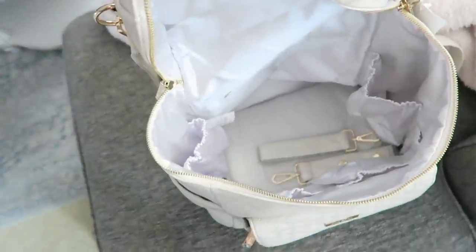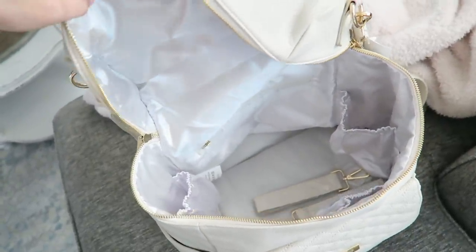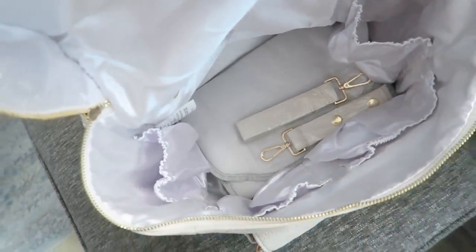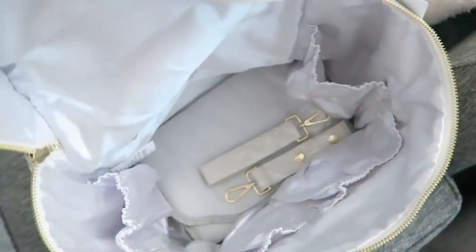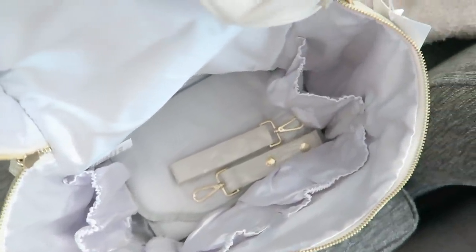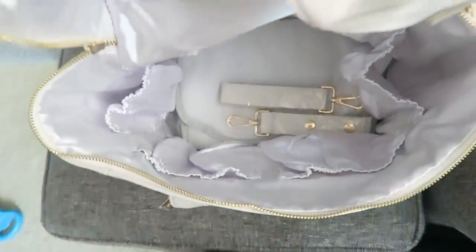This is what it looks like on the inside. The material on the inside is really easy to clean, surprisingly super easy. Comes with a changing pad, also comes with stroller straps, and then the additional bigger strap, like I said. A ton of elastic sectioned pockets. So usually I'll do wipes on one side, diapers on the other, snacks and stuff.